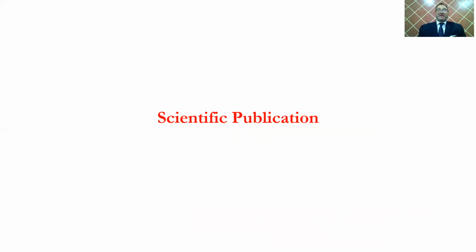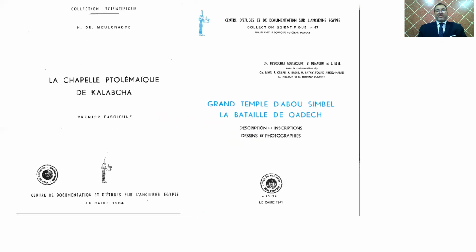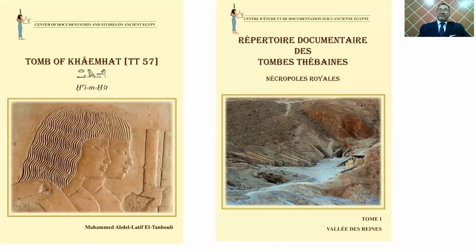A scientific publication: the Center of Documentation has done a lot of publications since its establishment, and you can see these are the old books printed in the Center of Documentation, called under the series Collection Scientifique. And recently we did publish the tomb of Kha-Amhat, all the tombs of the Queen Valley. 21 tombs were published in one volume, which has the name of the Valley of the Queens.